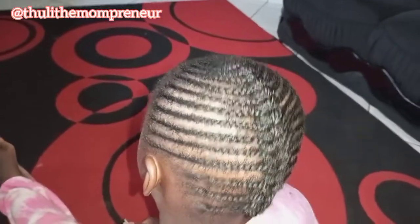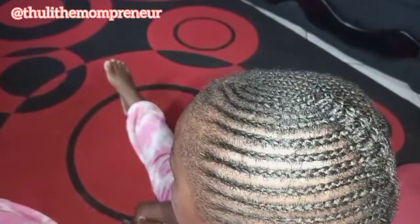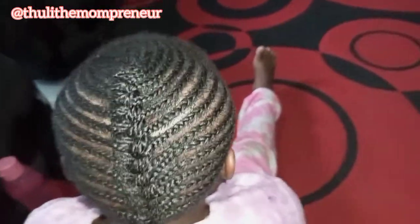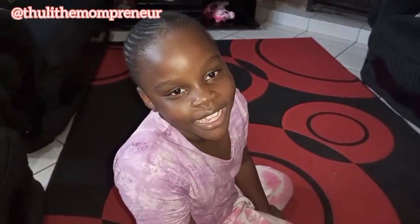Done now, guys. She just got a bridge. We ended up sitting on the floor. Hey, how do you like your hair? I like it. Thank you, mommy, for doing my hair. You're welcome. And my mother's the best at doing hair.